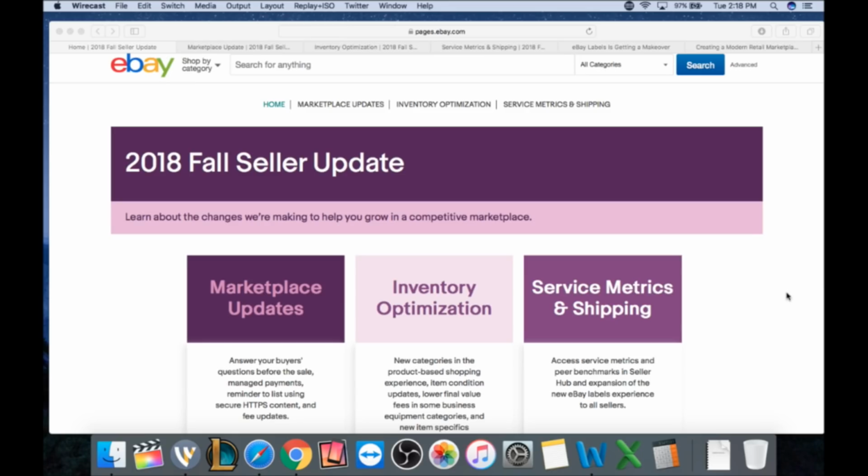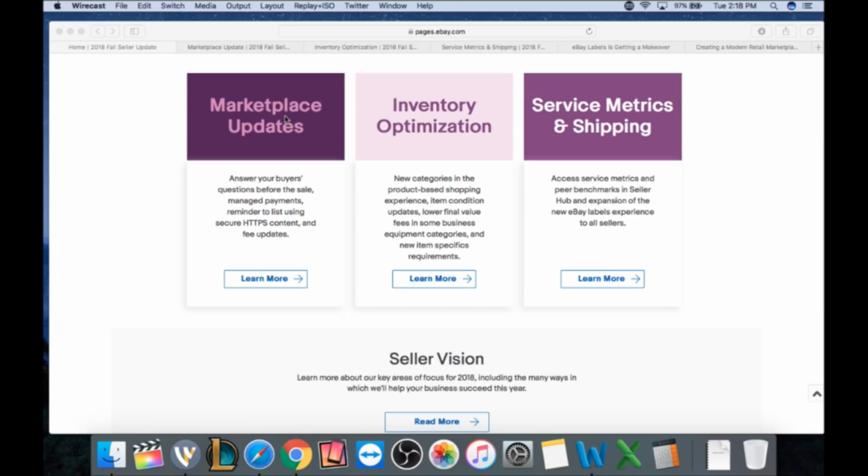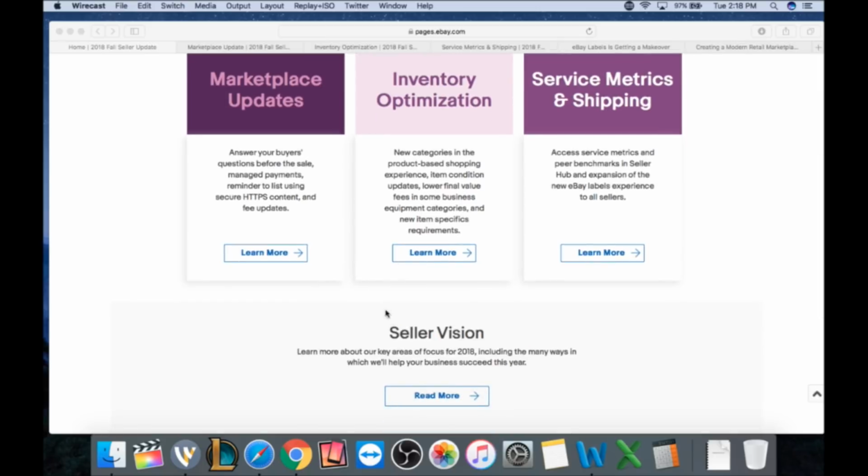So here it is. I'll link it down below. You can just click on it and come right to this page. The 2018 Fall Seller Update for eBay. There are only 3 updates: a marketplace update, an inventory optimization, and a service metrics and shipping update. And then, of course, the seller vision, which comes from Bob Cuppins, Senior Vice President of eBay, the guy that I, of course, had a speech with last year, got to meet with this year, pretty active in the community, and he is the Senior Vice President of eBay Sellers.